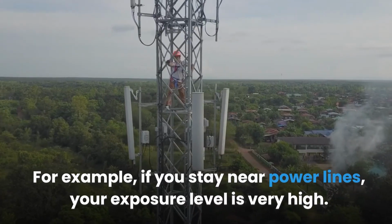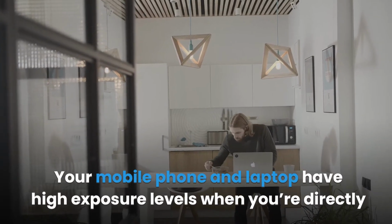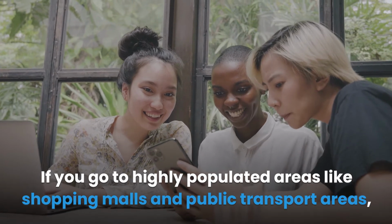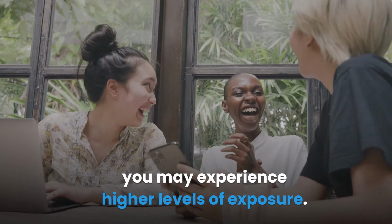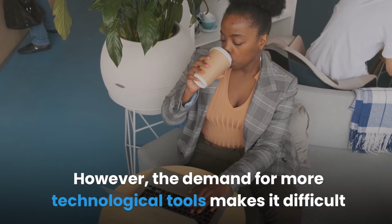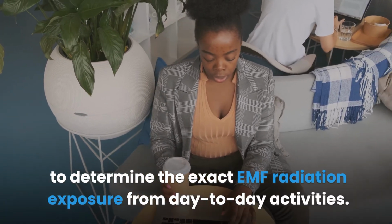For example, if you stay near power lines, your exposure level is very high. Your mobile phone and laptop have high exposure levels when you're directly using them or when in close proximity to the user. If you go to highly populated areas like shopping malls and public transport areas, you may experience higher levels of exposure. There are various studies implemented to determine an average exposure level from electromagnetic radiation. However, the demand for more technological tools makes it difficult to determine the exact EMF radiation exposure from day-to-day activities.